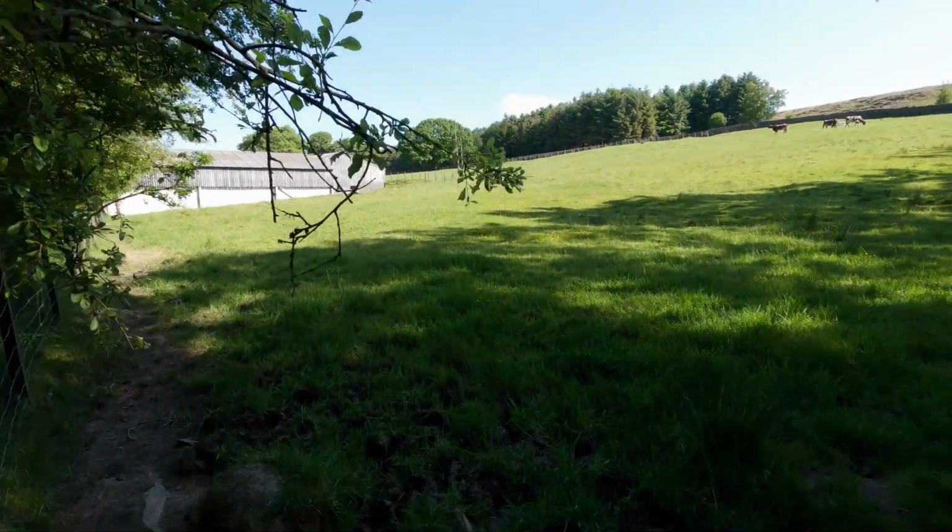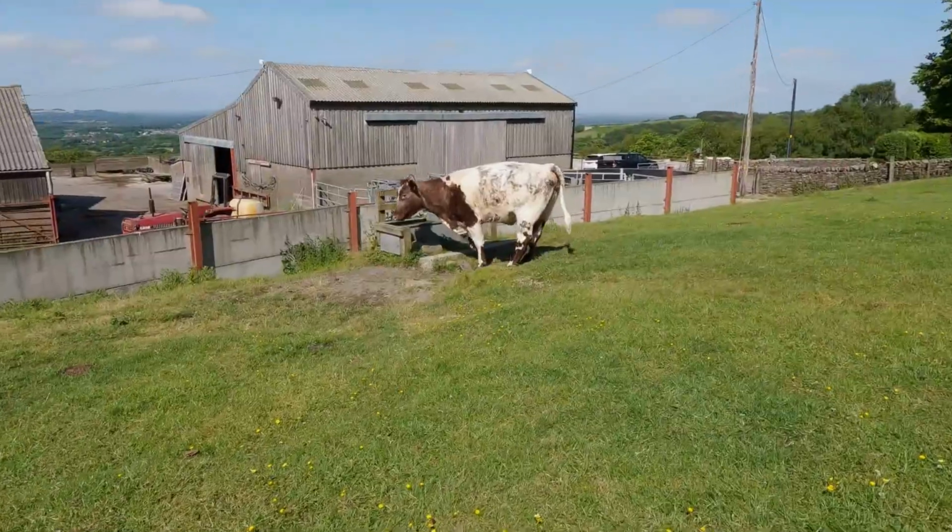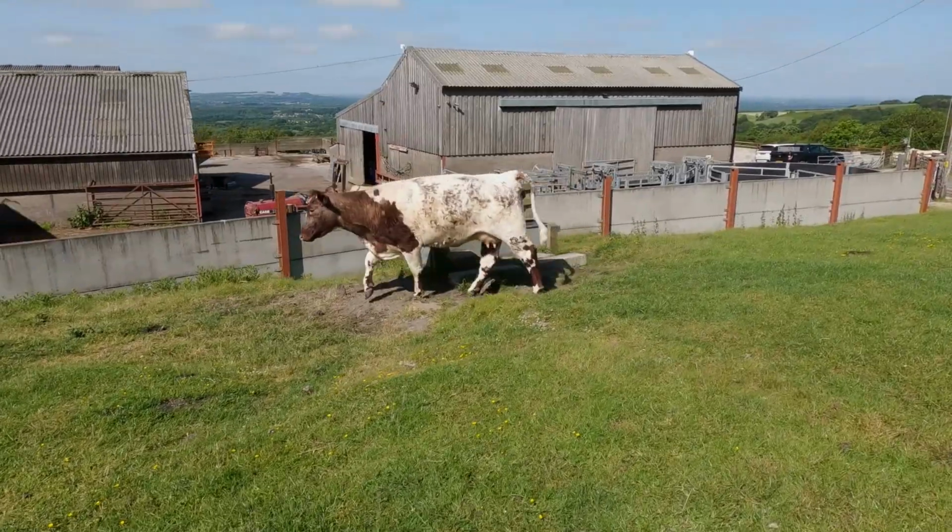Heading across the field through Drinkall's farm to Manor House, dated 1604, now a Grade II listed building.